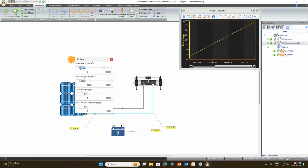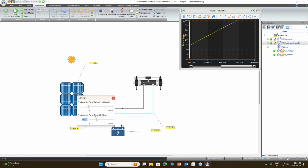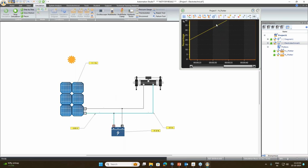And when I change the irradiance to 600 and change the slope to 30, you can see the battery percentage is now slowing down and charging is getting slow. Likewise, we can see the battery percentage and how it is charging from the solar. Now when I change the rheostat, you can see the battery percentage is decreasing and fluctuating.